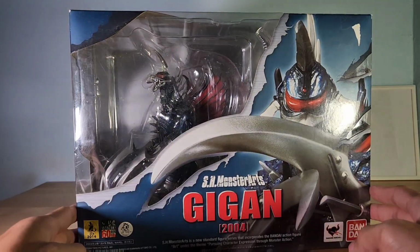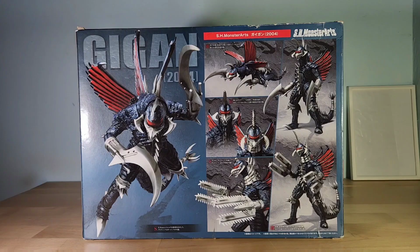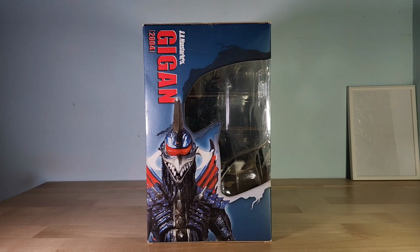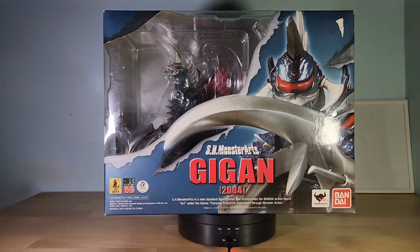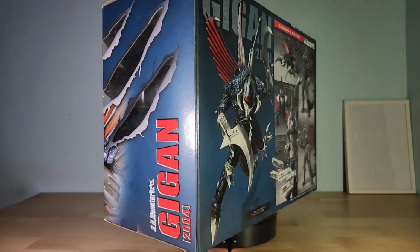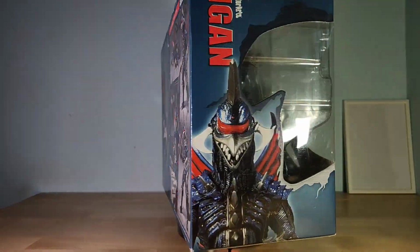Gigan 2004 was an excellent release because he comes with quite a bit of accessories. He comes with 2 hook hands, 2 double chainsaw hands, a serrated head spike, 2 serrated mandibles, 2 blade mandibles, a blade head spike, and a second armored neck. Phew. A set that was definitely worth every dollar spent on it.